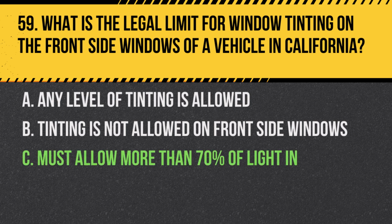Answer: C. Must allow more than 70% of light in. California law requires that the tint on front side windows must allow more than 70% of light to pass through.